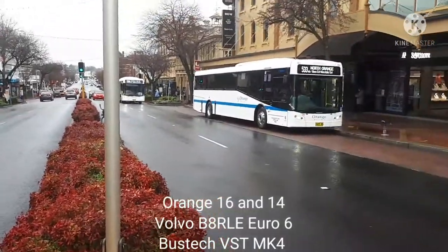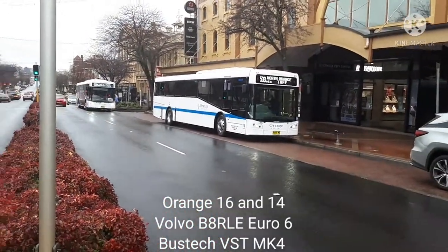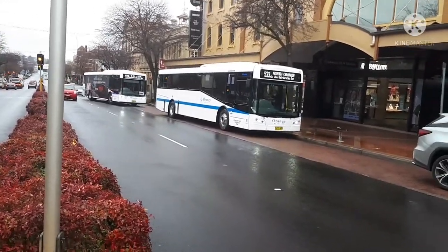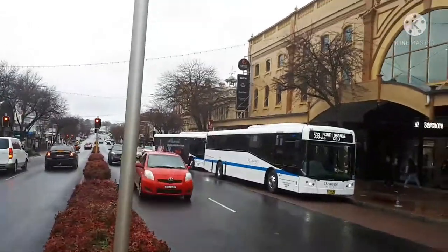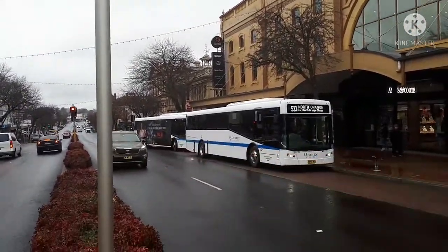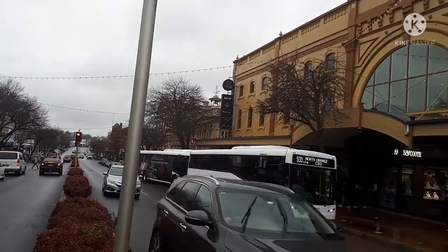And here we've got number 14. It's another VST Mark 4, and it's another Volvo B8R Elite 06. This one's doing the 535A to Bel Air.